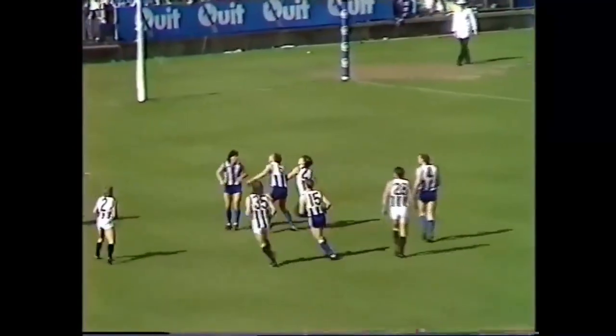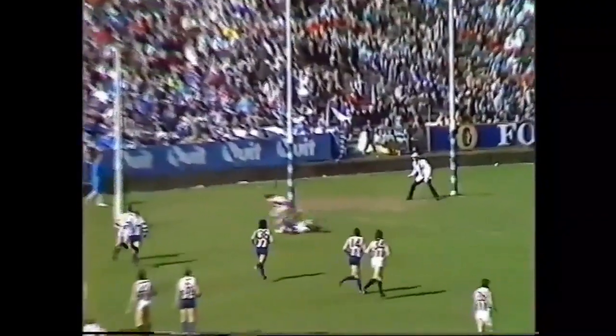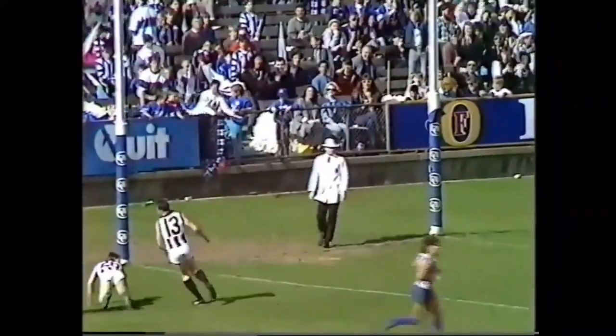Gee, that's pretty ordinary football. Will Daicos make them pay for it? I think he has. Yes. Fairly doing the ruck work. Stasevic, Daicos. Shot for goal by Daicos. And it's good.